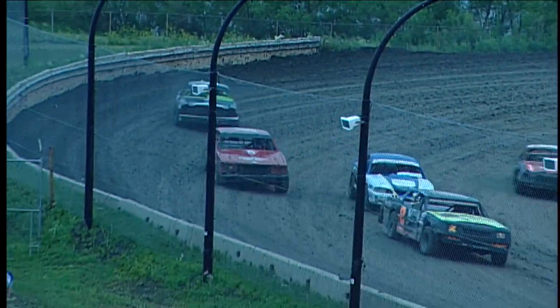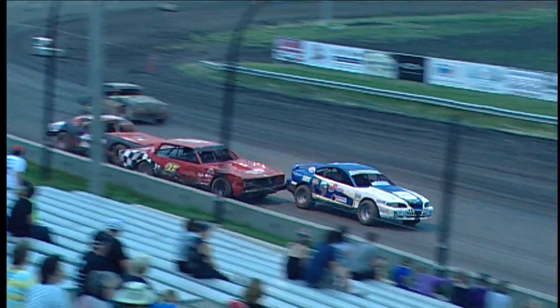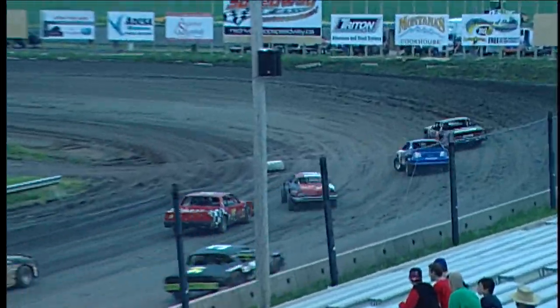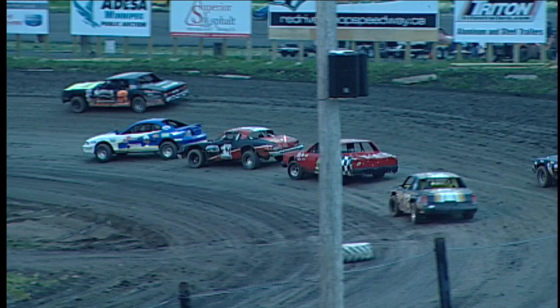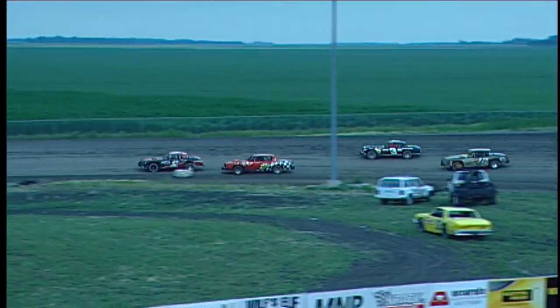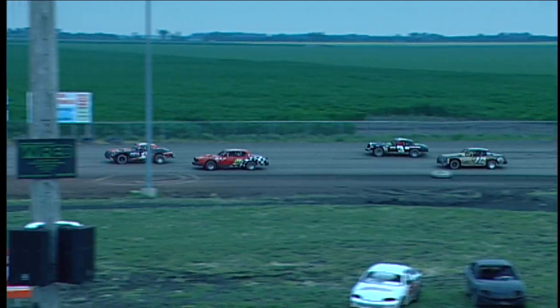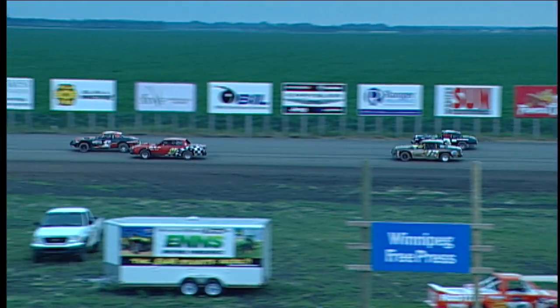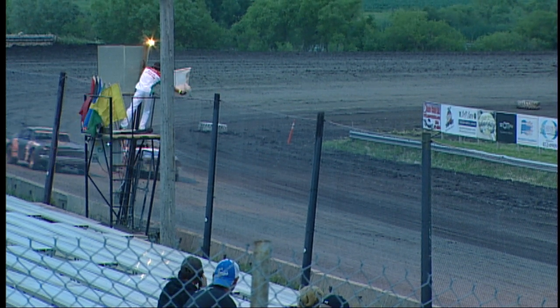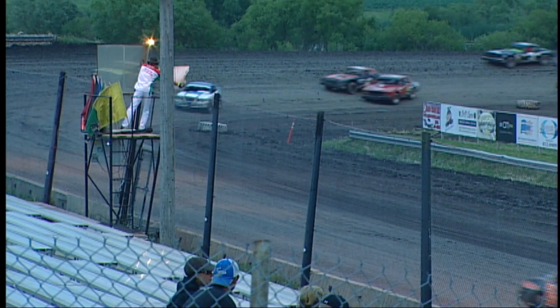Rod the Rat Delane with an almost straightaway lead now on his nearest competition. Pellers getting sideways in front of Kevin Delane, who goes on by. There's lots of action in turn number 2. Rod the Rat Delane takes the white flag and gets by the rental car.